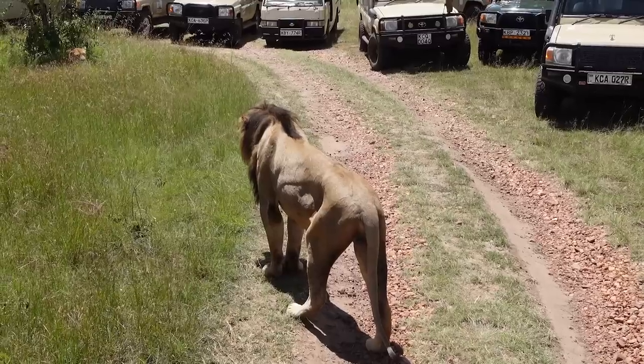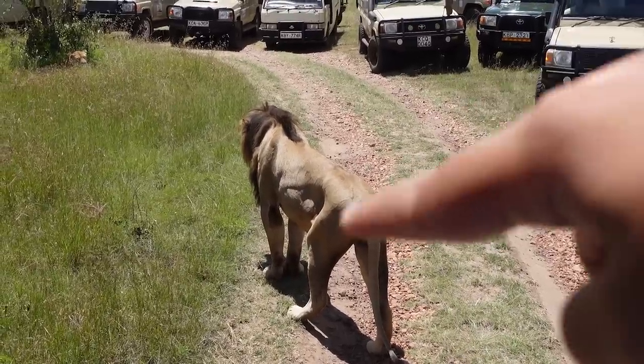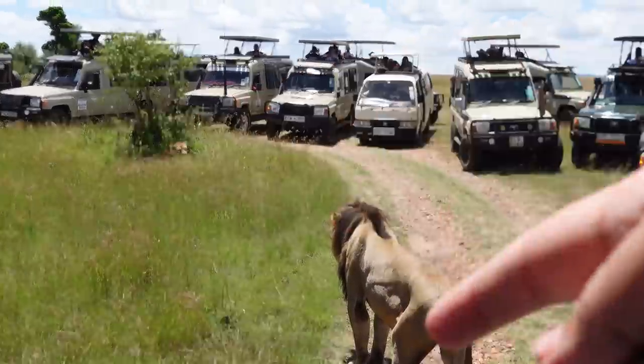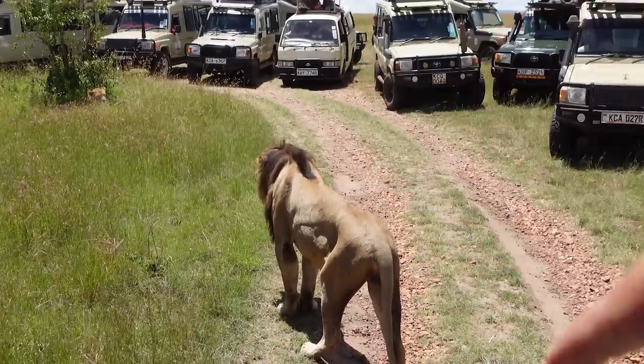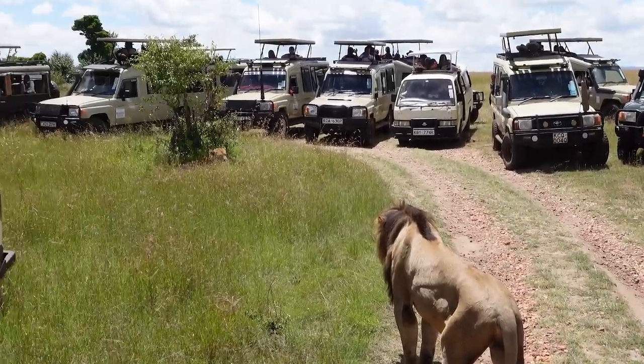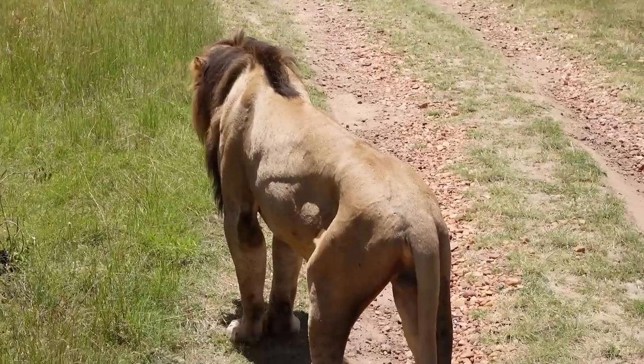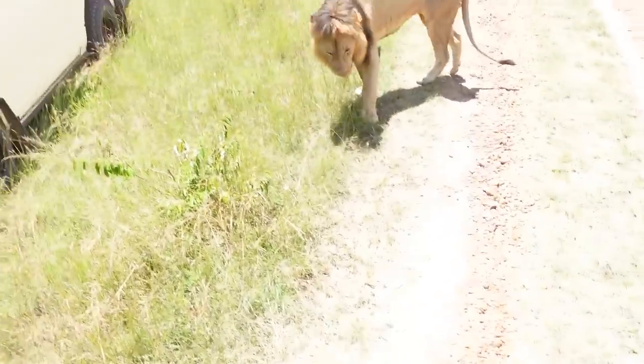So our guide is just telling us that the male here wants to mate with the female, but she is not following him when he leads her away on this route. She's just in the shade there, and this cat is upset. The biggest thing is, I never pictured that a lion would be so big. Obviously when you watch it on TV, you don't realize how big it is, but it's actually really big. Oh, look at that. It's got a scary face, huh?